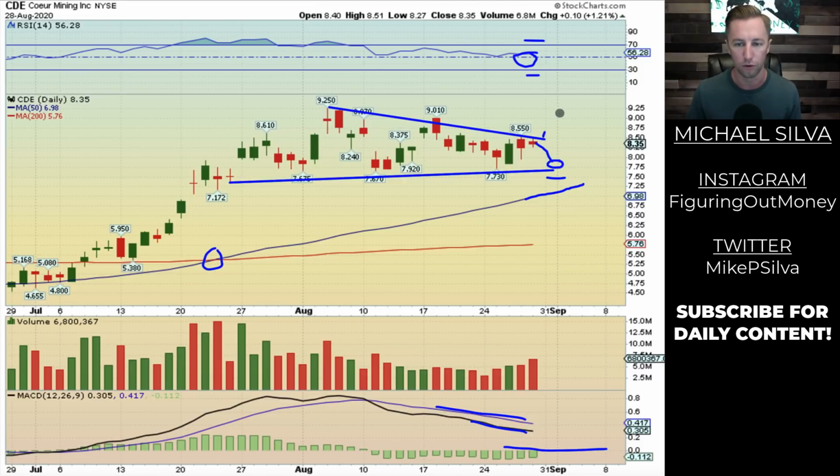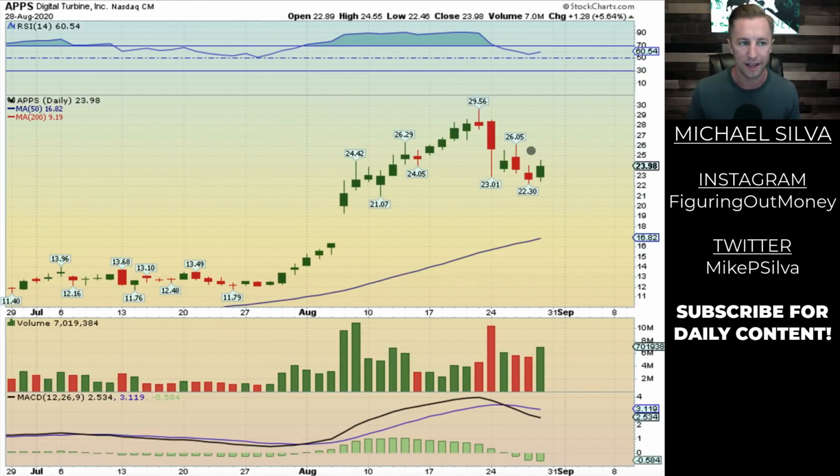Let's go ahead and move to the next one. Here's ticker symbol APPS, and a couple things going on here. Bullish context. We have the 50 sloping up nicely, pretty far from the 200 period moving average, so we can't even see that on this chart, but it's in bullish context. We had a nice gap up here that was probably right around earnings. Actually, it was earnings.